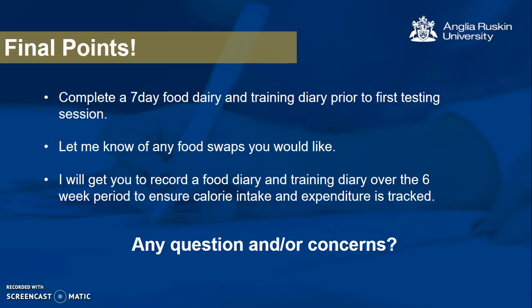Hopefully this has given you more information. If you do have any questions about the diet, please do get in contact with me. Also, if you have any questions about the study in a general manner, that could be as simple as how to get to Cambridge, please do get in contact with me. That's not a problem. I will aim to try and contact you all individually before coming in for testing, ideally with a phone call, so it gives you a chance to ask any questions or clarify anything if you need it before you come in. But like I say, any questions, any concerns about the study or the diet, please do get in contact, and I'll try to get back to you as quickly as I possibly can.